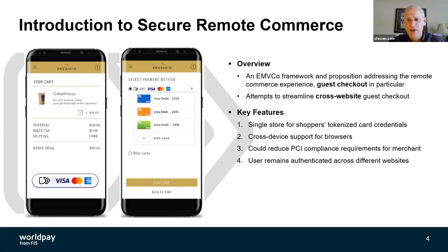While it can be relevant for card on file experiences, it really has a sweet spot around the guest checkout experience. And as I mentioned, it streamlines cross-website guest checkout because it reduces the need for a card holder to repetitively enter information and authenticate themselves to multiple websites.